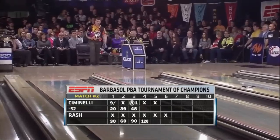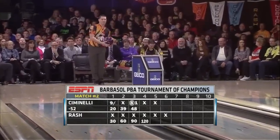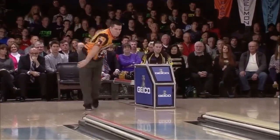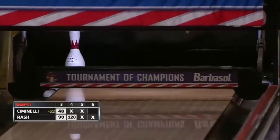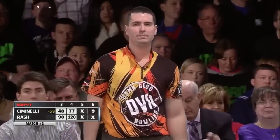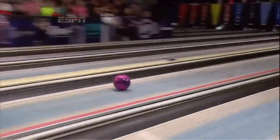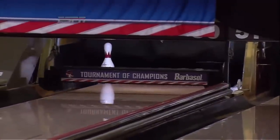A lot of attention there, and our attention now on Ryan Ciminelli, double working. He needs to throw the rest of these strikes in this game. Yeah, for any chance. Ooh, 7-pin. Oh, that was good. Yes, it was. Powerful kid. Wow. He's got a great lower body, a lot of strength. But I still like what he's doing. I think it's the cleanest I've ever seen it out of his hand as well.